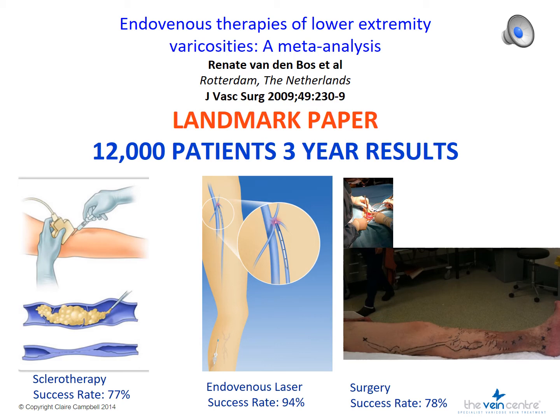Because not only did laser have a much higher success rate than surgery, but it had a much lower risk and much lower complication rate. And this is because it's a minimally invasive treatment. It's done under local anaesthetic, often in the rooms, and does not need to be done in hospital, unless you have other reasons to be admitted to hospital. It involves a 1 millimetre incision, and the laser fibre goes into the vein and seals the vein from the inside out. There is no downtime, no recovery required, and very rarely would patients even be required to take Panadol after treatment.